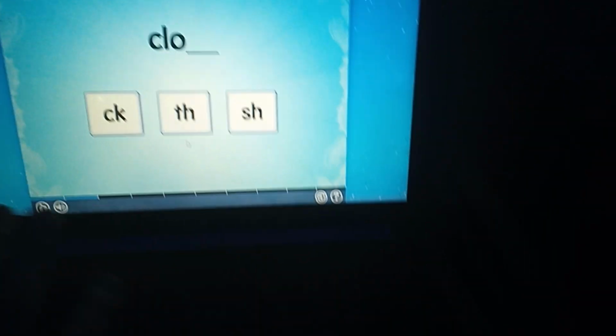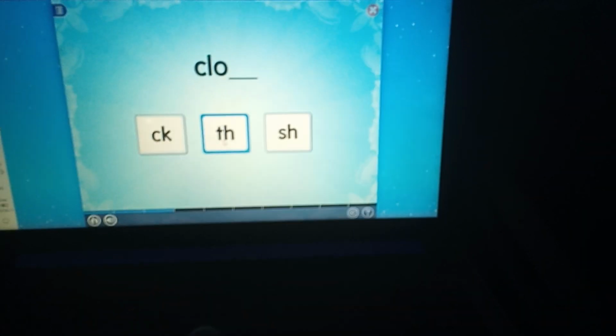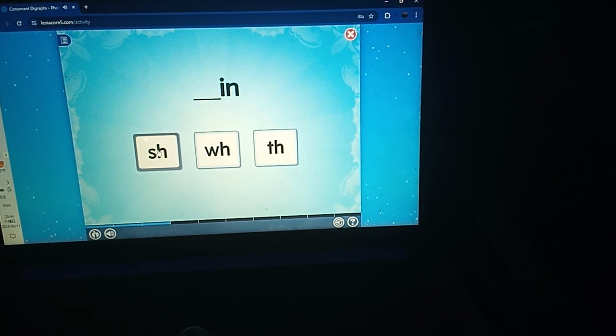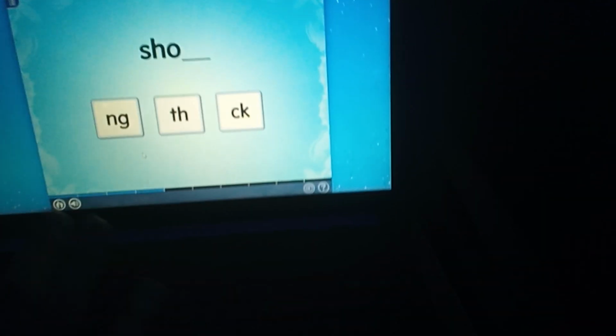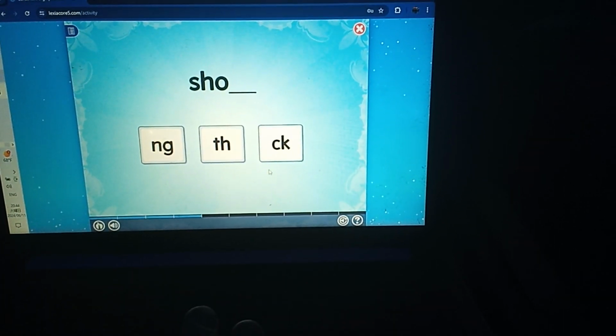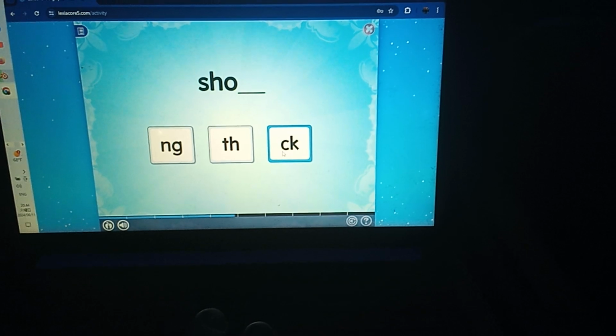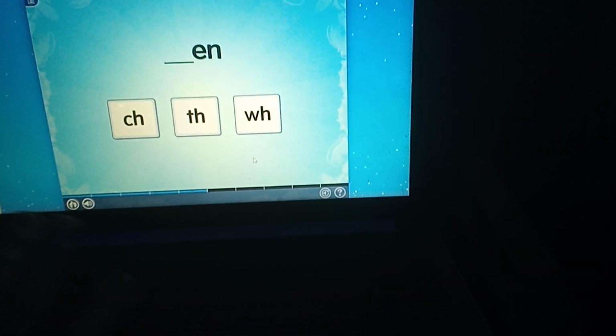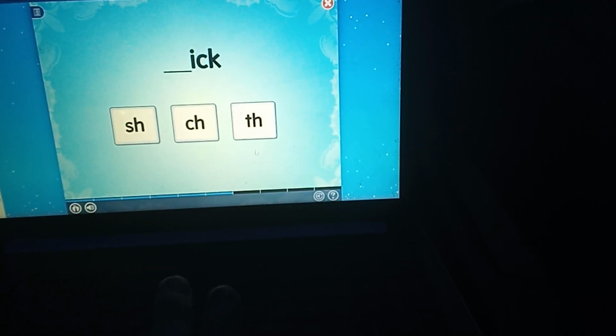Cloth. A cloth will clean the spill. Shin. Be careful not to bump your shin. Shock. That was the biggest shock I've ever had. When. When will you be back?